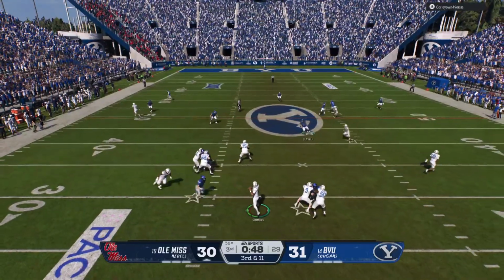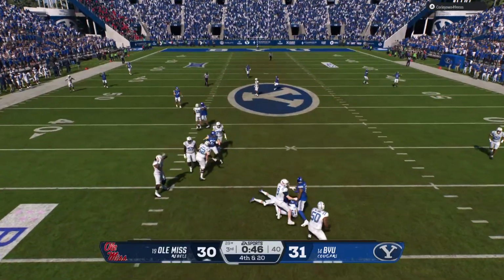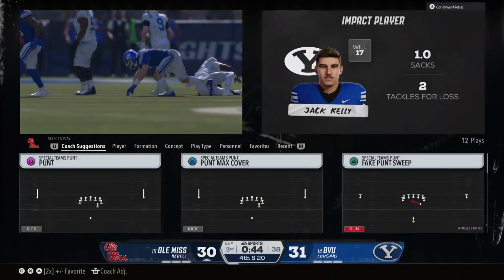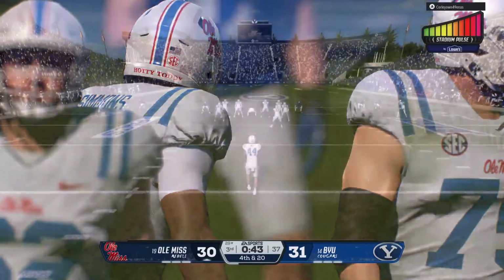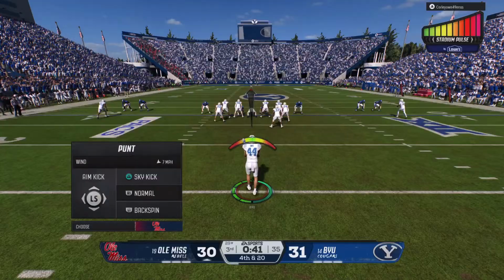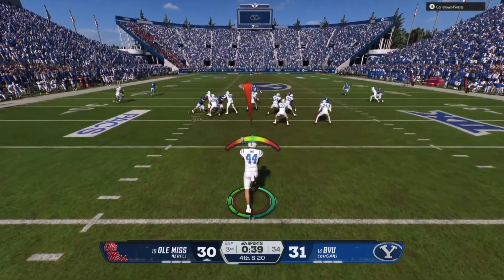From the gun, wants to pass. Rush coming in hot, and they got him at the 29. Just a great job defensively, making him go through his progressions, and he really didn't have time to do it. And that's exactly what you do in zone coverage.